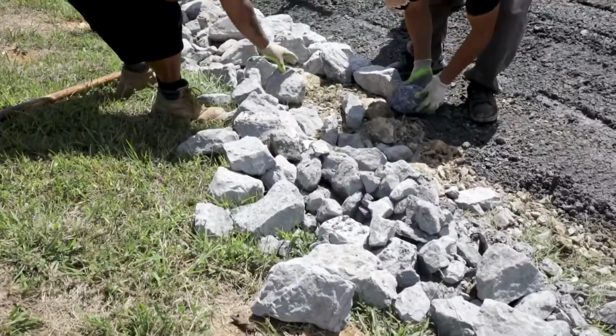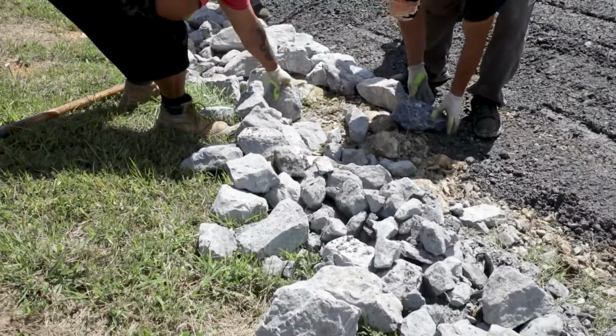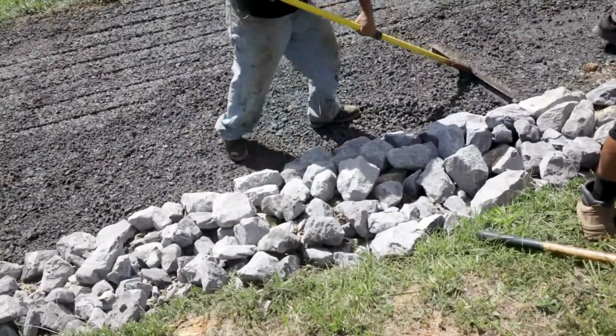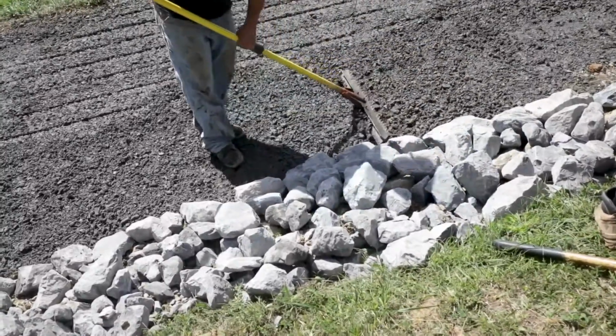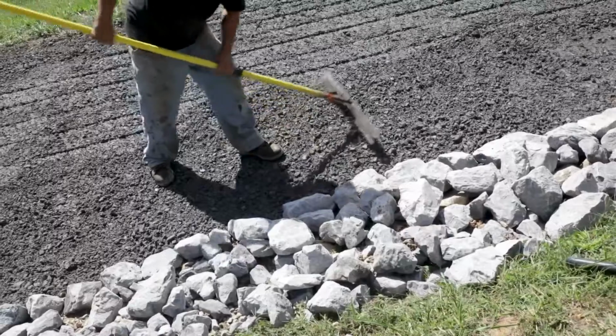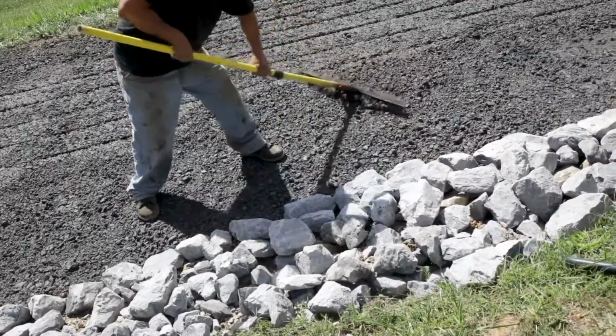Lifespan on it is pretty decent. It's not going to last you as long as asphalt. But that's kind of the pros and cons. It's a little bit cheaper versus asphalt as well. And you tell me also with tar and chip, it will self-heal itself. If it gets a crack in it, it'll kind of tend to fill back in by itself.